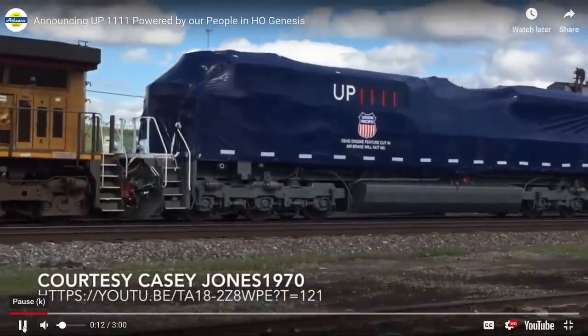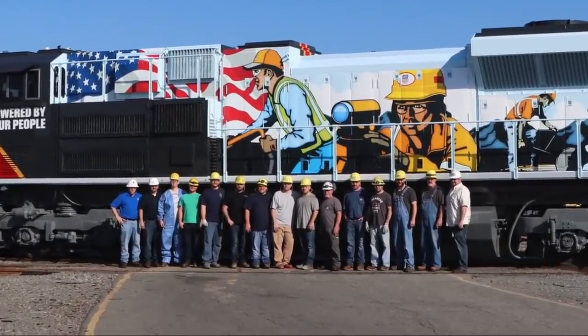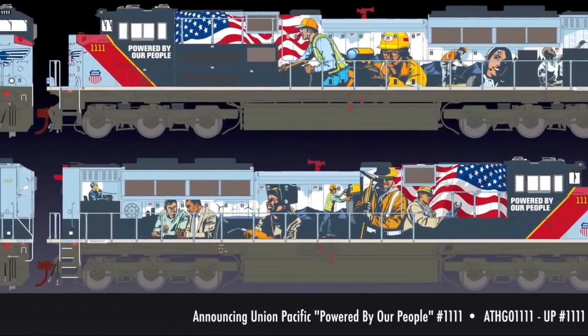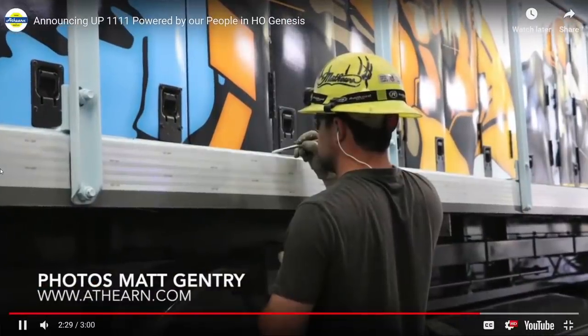We've got a really special announcement, and this is going to be the first time. It's not even on the Union Pacific website yet, guys. There is a new locomotive that Union Pacific is producing in honor of its employees. Athearn is producing this model. It's locomotive number 1111, an SD70 Ace. The title of the locomotive is Powered by Our People. It's Union Pacific's way to say thank you very much to all the employees that work so hard to make that railroad as great as it is.